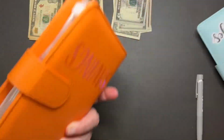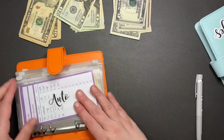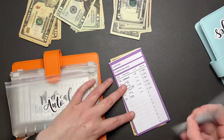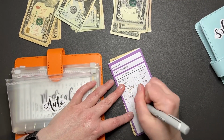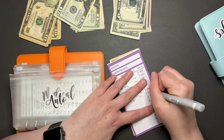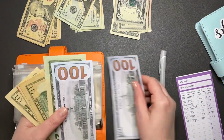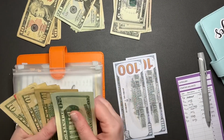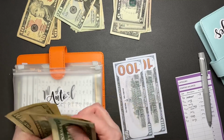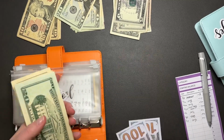Next up is going to be my savings, my various longer term savings funds. So auto is getting $10. So we should have 310. Yes. So we have 1, 2, 20, 30, 40, 50, 60, 70, 80, 90, 100, and 10. So that's 310 there.